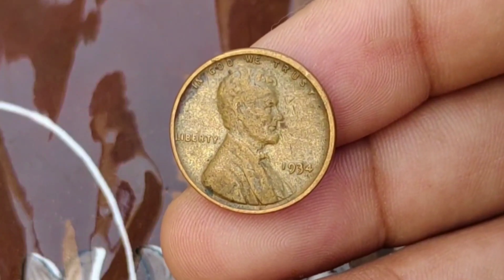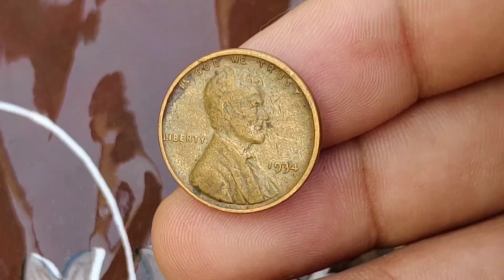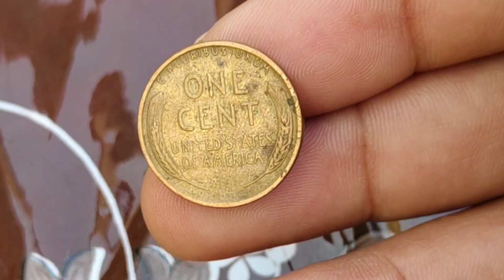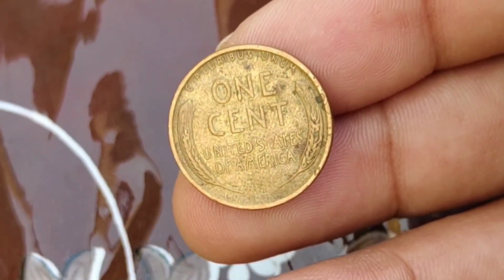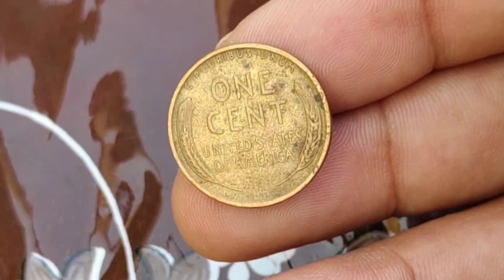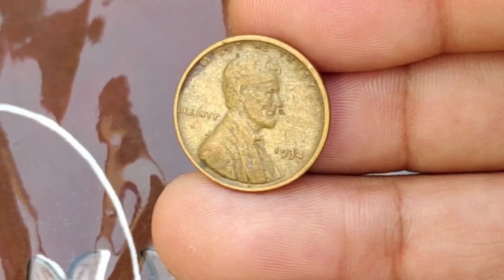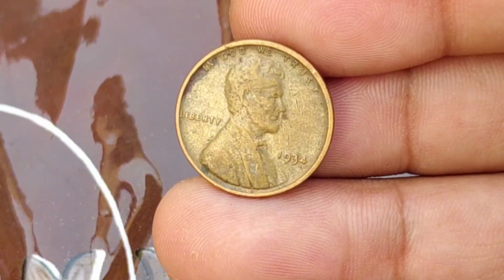Now to the big question: how much is a 1934 wheat penny worth today? The value of a coin depends on several factors, including its rarity, demand, and condition. A 1934 no-mint mark penny in fine condition can fetch $120,000 on average. This might sound like a lot.